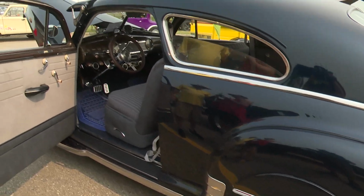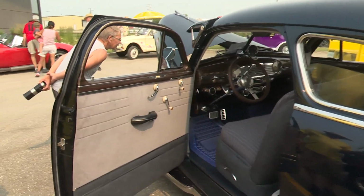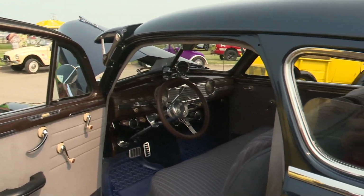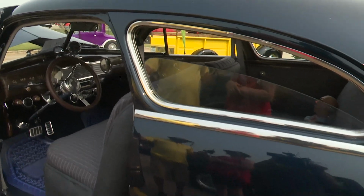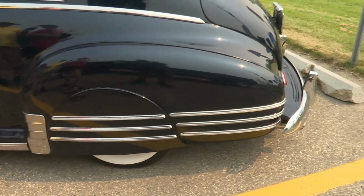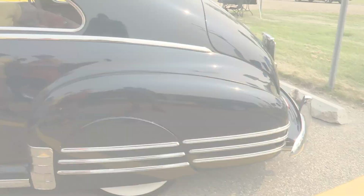But anyway, with all the windows open and with the vents open, it was very comfortable, and there's no wind noise. They probably designed cars in those days to be like that because there was very little air conditioning in cars. So we enjoy that. Let's have a look here.